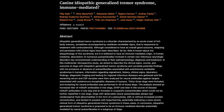But again, as you said, more research is needed to tease out what's the cause and what's the effect here. What would you say are some of the key limitations of this study? I think the biggest limitations are that it was a retrospective study, and it had a fairly small sample size. Also, none of the dogs had a histopathologic confirmation of their IGTS diagnosis, so other causes of tremor can't be completely ruled out. And of course, they were using tests that were designed to detect antibodies in humans to detect the antibodies in the dogs.